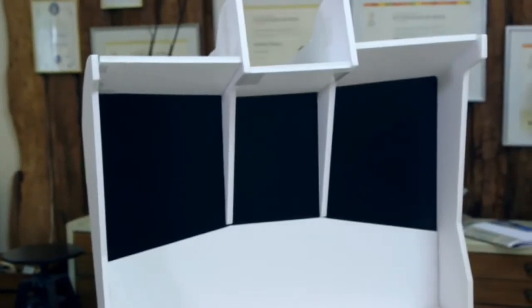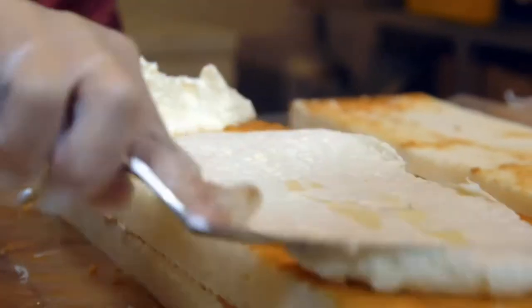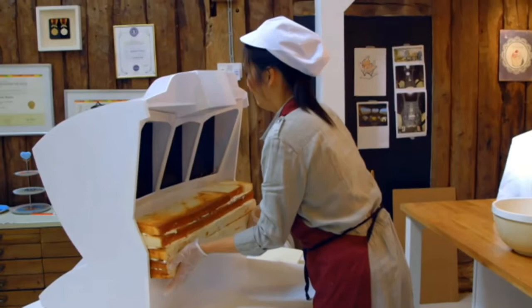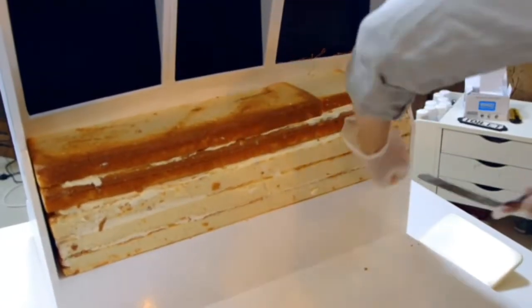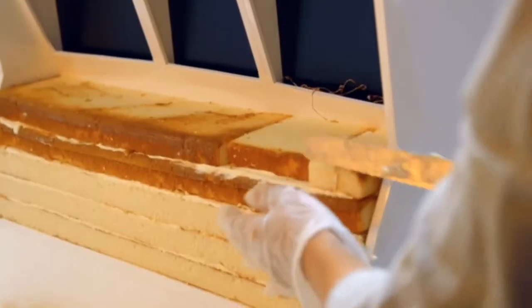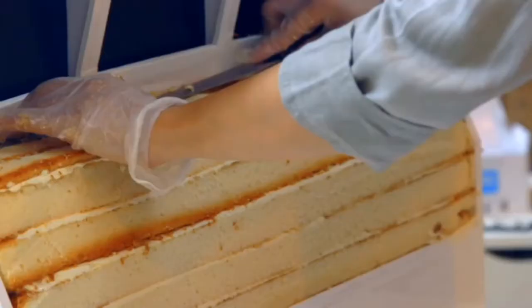With the structure complete, Michelle's next task is to sandwich vanilla sponges with generous amounts of buttercream. These must then be precisely carved if they're to fit into the cake's frame. Yay, it fits. With the party looming, Michelle's thoughts turn to the operating lights. So the tricky bit is going to be inserting the lights underneath the cake. The last thing you want is people cutting through a cake and cutting through the wire. You don't want that to happen, so I have to figure out how to make it safe.